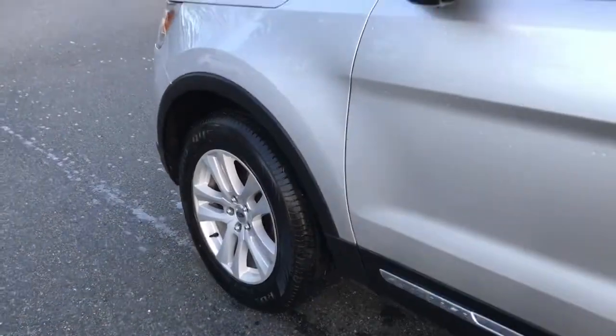Lots of room in there. You've got a little bin, and there's also a 12 volt. Off to the side is a locking glove compartment. You have an auto dimming rear view mirror, lighting controls, sunglass holder, and grab handle on the passenger side, making it easier to get in. 18-inch wheels.